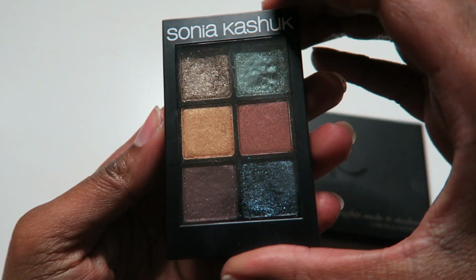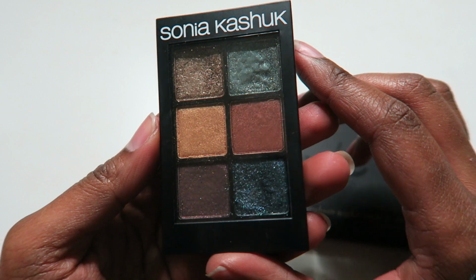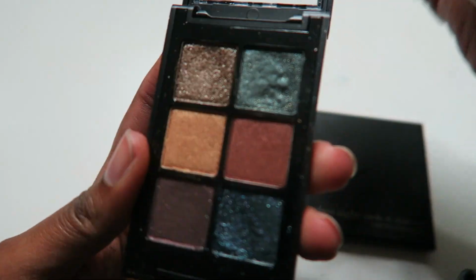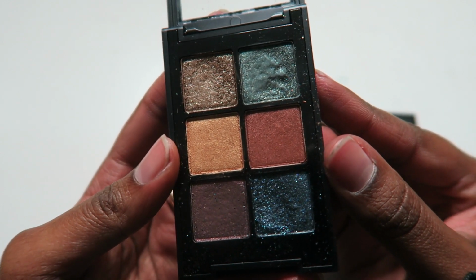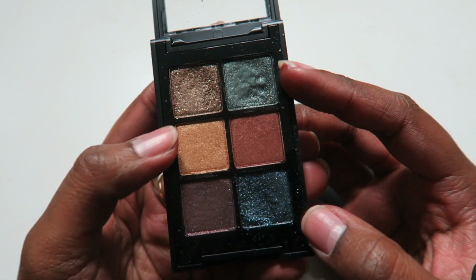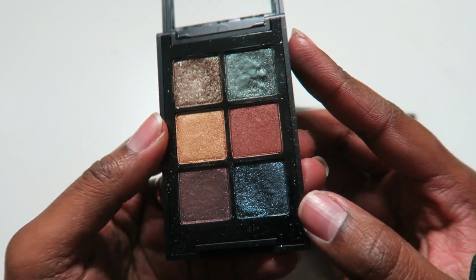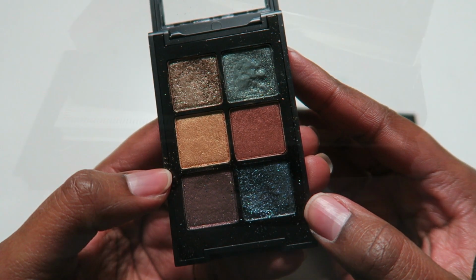And then lastly, I have this Sonia Kashuk palette here, which is called Gems and Jewels, and I really thought I would love this one because, I mean, look at the jewel tones here, they're so pretty. Unfortunately, these are definitely harder to work with. Some of them are more so topper shades. You can kind of even see some hard pan going on here. So I am going to put this on palette probation because I want to give it another shot, but I don't know how much of a real chance this has of staying in my collection, to be honest.